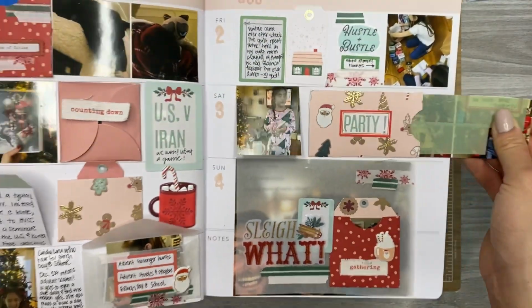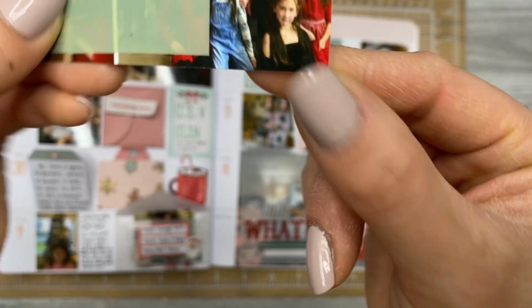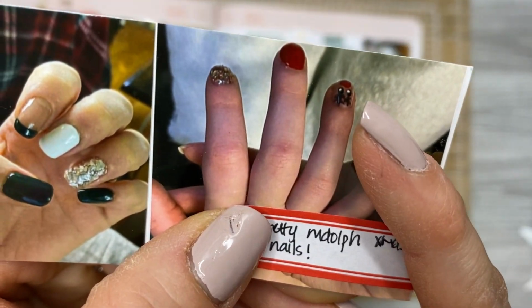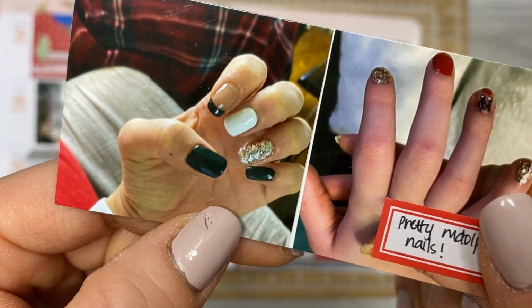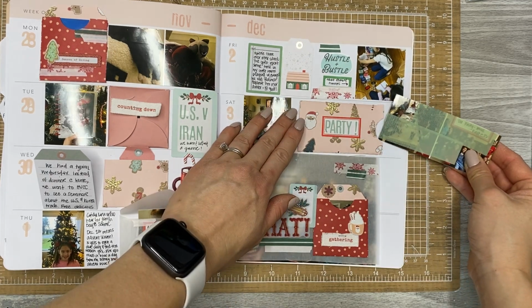And then this was Nora's little tea party that she got to go to. And I've just covered up some of the photos, but there she is right there, all dressed up and cute. And then I had painted her nails for it. So you can see there's like a little Rudolph face there. That was not easy. And then I did my own, and I was like, oh, they're supposed to be holiday themed, but they look like Michigan State colors, which is our team. So that's fun.